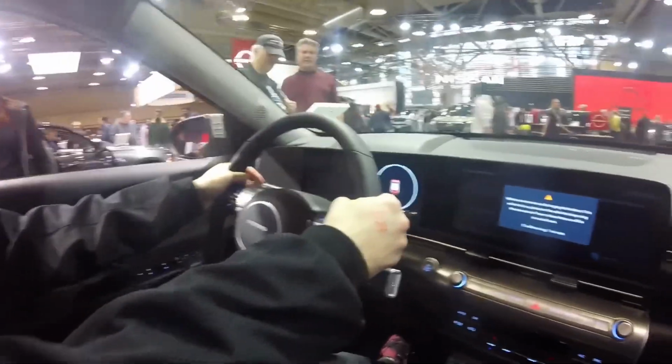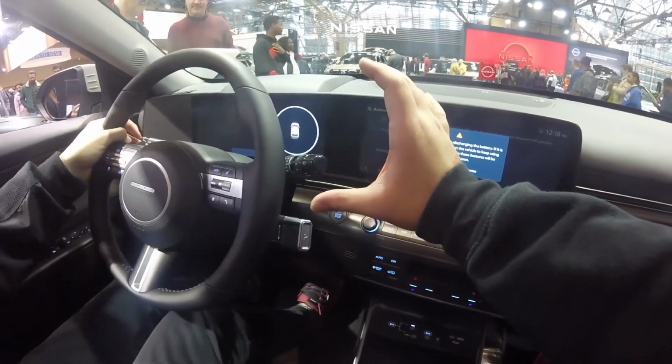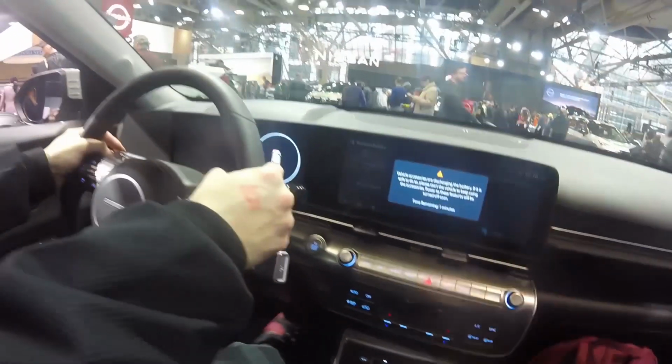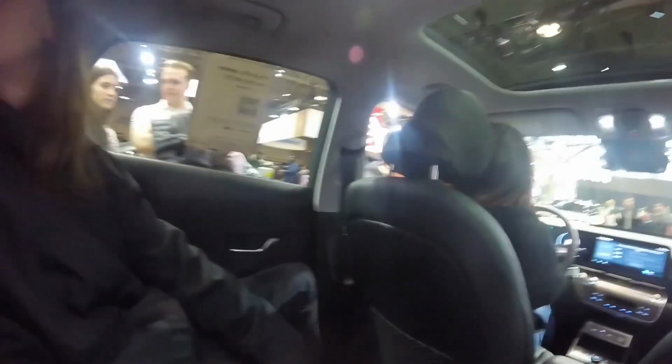I hate the electric dash like that. What if it glitches out on you? And then you can't see what speed you're going or it tells you incorrect stuff. Yeah. I'm 5'7", but I got good room. And you still have headspace too, you're not even hitting your head. And you're what, 6'1", 6'2"? Yeah. I have so much room. It's actually very spacious. It's actually nice.